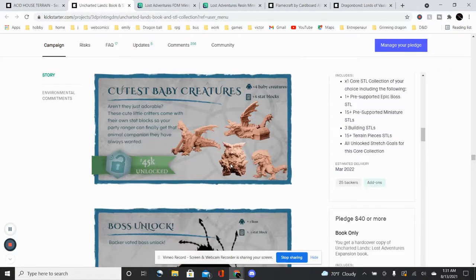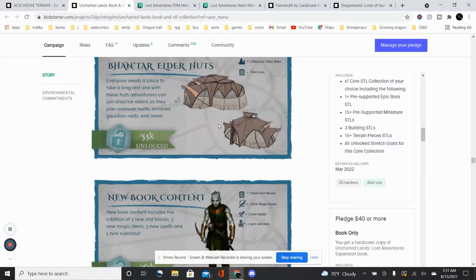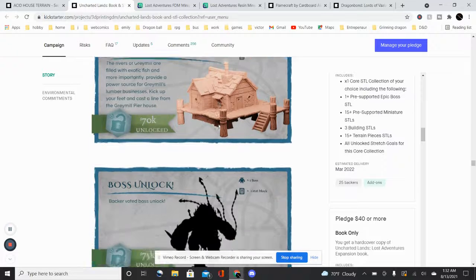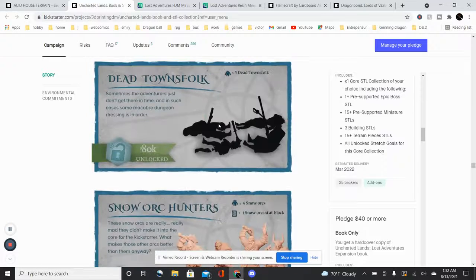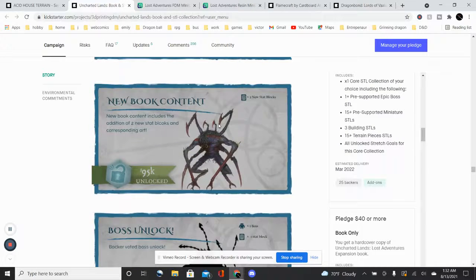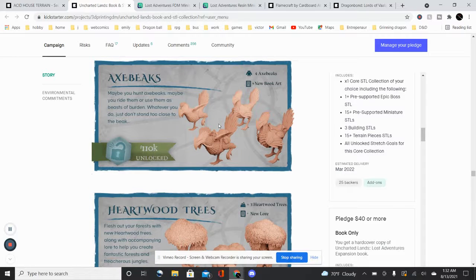All right. So as you keep going with the campaign, you unlock stretch goals like always. The guys shoot lava bridges, some maybe baby creatures of those creatures we've seen before, another boss that the backers vote for, some elder huts, more content for the book, also more STLs. You even get the townsfolk. Look at that, just more orcs, and there's a lot of value when it comes to Kickstarters. That's why I like doing the backings. And look at that, axe beaks, really good looking axe beaks. That is pretty awesome.